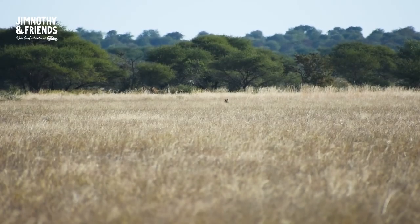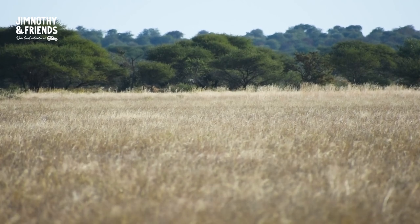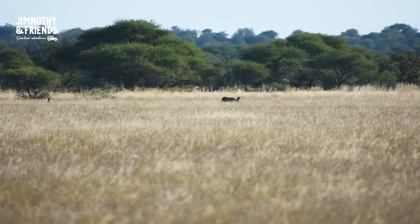We sat with our family of cheetah for the better part of the day and enjoyed some other super special sightings while we waited for our spotted friends to get active.